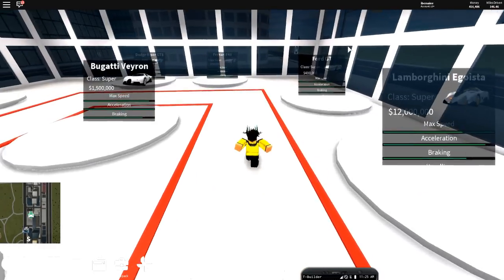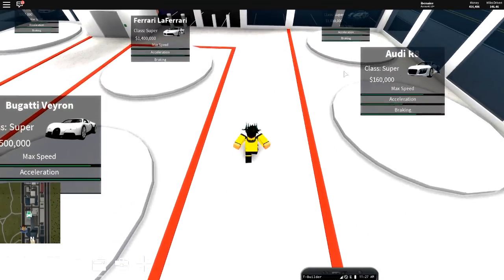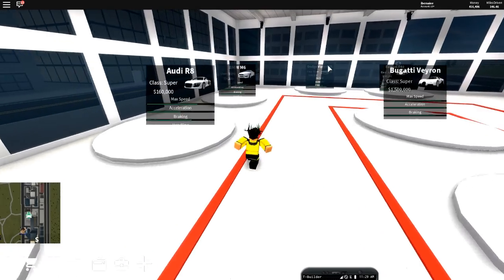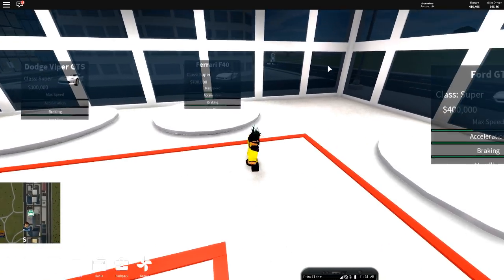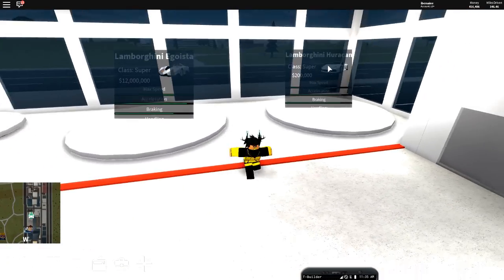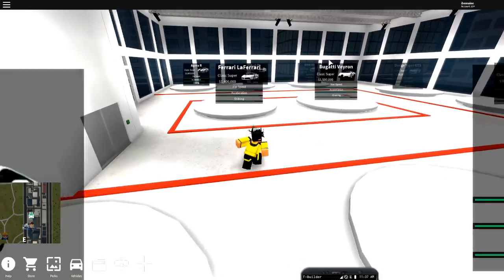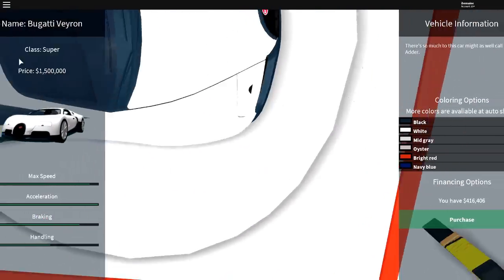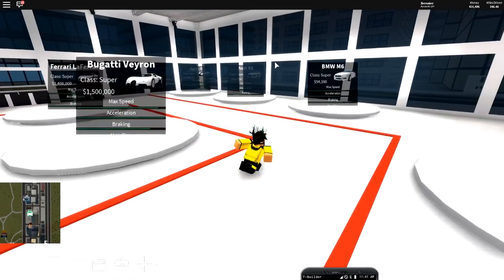All right, so I'm looking right now, and I can honestly tell you that it is on this floor. It's on this floor, guys. So out of the Agera R, the Audi R8, the BMW M6, the Dodge Viper GTS, the Ferrari F40, the Ford GT, the Lamborghini Eagle, we know that's not it, man. The Lamborghini Huracan, the Ferrari LaFerrari, and the Bugatti Veyron. Which car do you think it is? Let me know down in the comment section right now. Which car do you think it is?